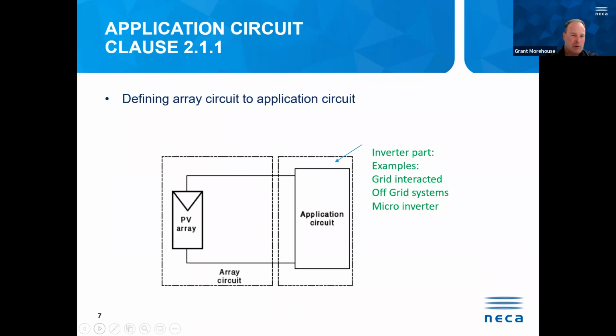Application circuit clause 2.1.1. Basically, it's just defining what this standard and what the array circuit application is. So it gives you an example, grid interacted or off-grid systems or microinverters.